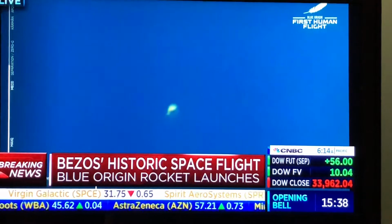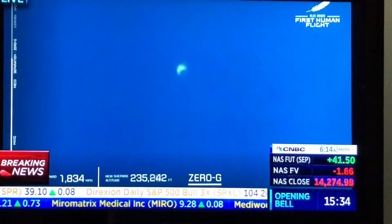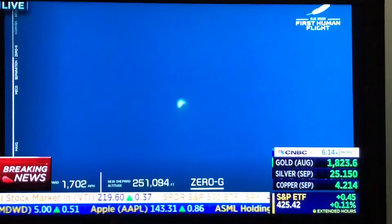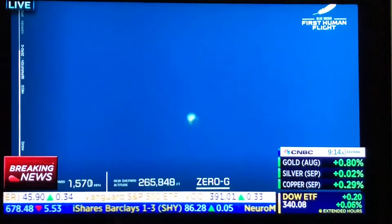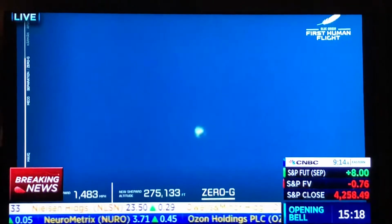By the way, just take a look. You're seeing the altitude. I don't know if you can see it right there. There you go. The altitude as they climb to the edge of space right now, looks like 0 G. They accelerated to 2-3 times the speed of sound. Now things begin to slow down a little bit.